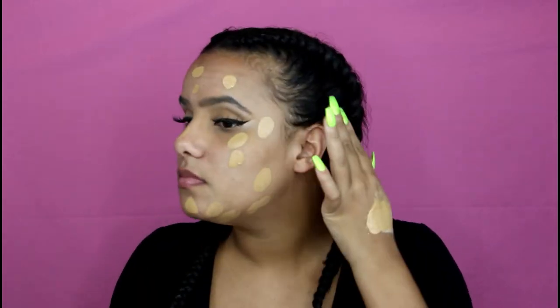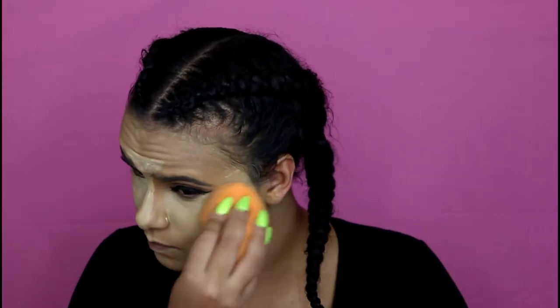Now I'm just going to apply foundation. Now I'm just going to apply my highlight. Now I'm just going to set my highlight with my NYE Banana Powder. Okay, now I'm just going to apply my powder.